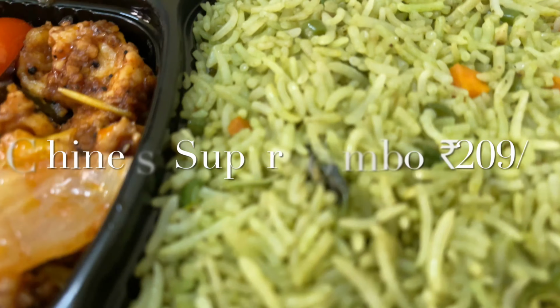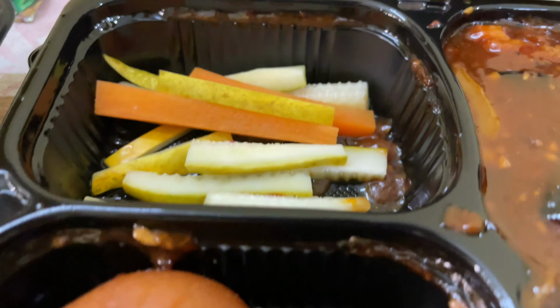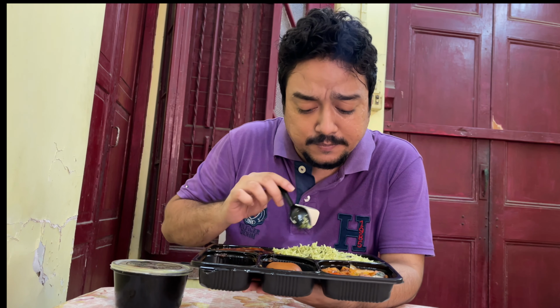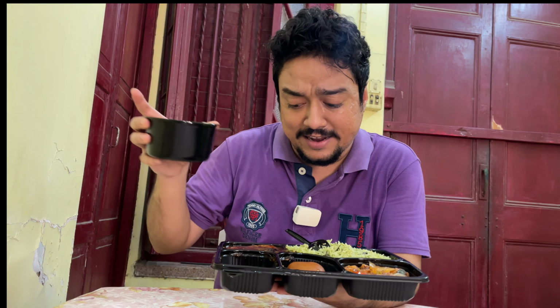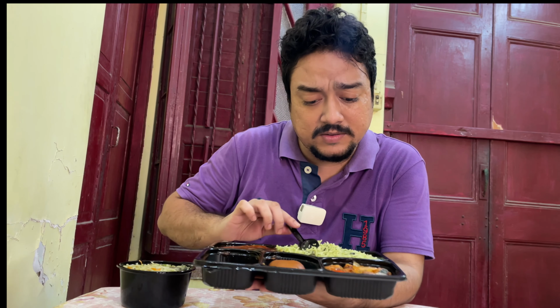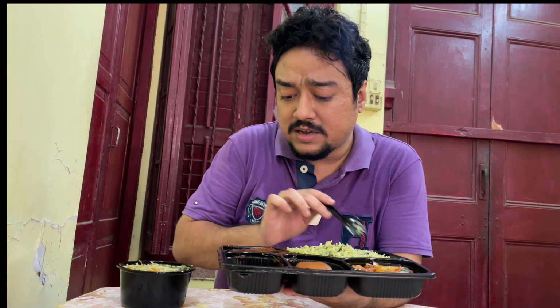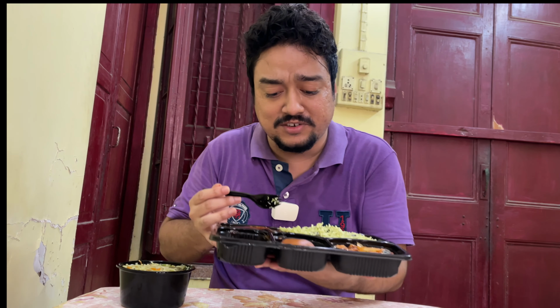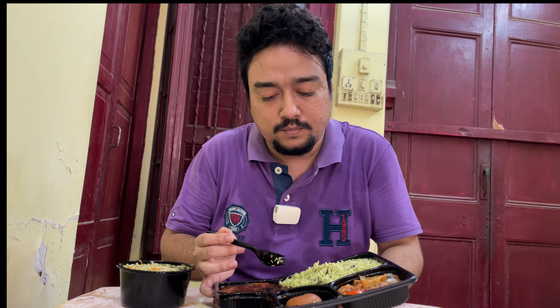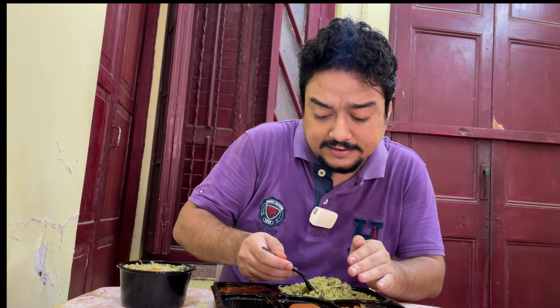So what they've given me over here is a super Chinese combo which is priced at 209, giving tremendous discounts on Swiggy and Zomato too, so you can check them out. You have your basil rice over here, with an option of basil noodles. They've given me both, but you're going to get any one. You have your chicken lat makai, there's kung pao, there's a dessert, there's salads, and that's pretty much it. It's a pretty big combo. Let's start eating first.